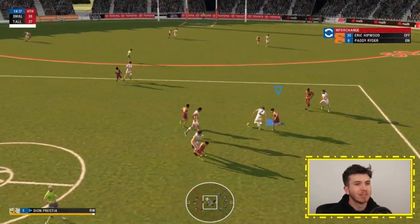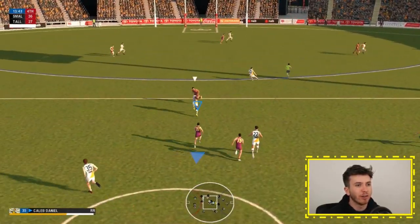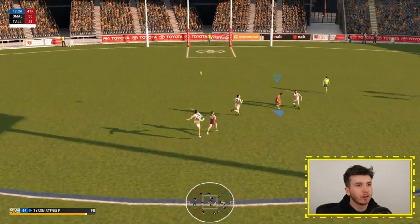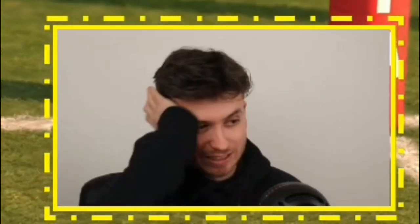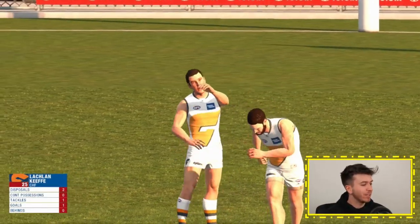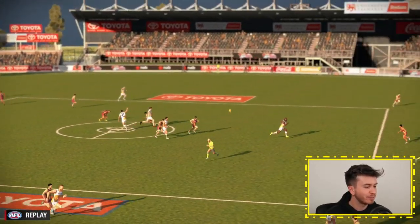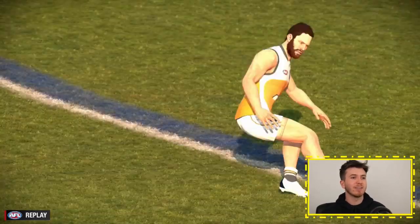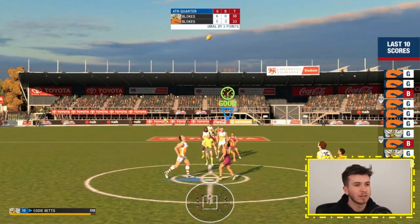Come on, Betsy. Come on, boys. Choose our handballing. Oh, no, no, no, no, no. Oh, no, no, no! Lockie Keith. Lockie Keith. Out of anyone. Anyone but Lockie Keith. And in the space of a minute, they have all the momentum, and it is a 3-point game.